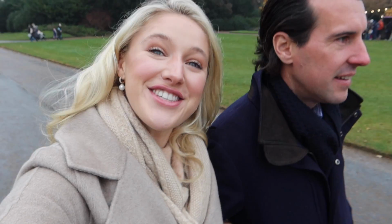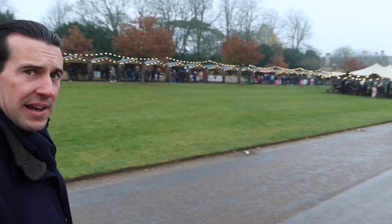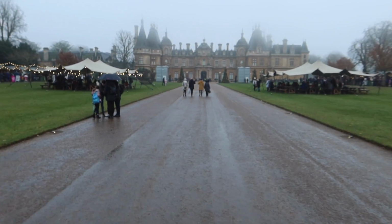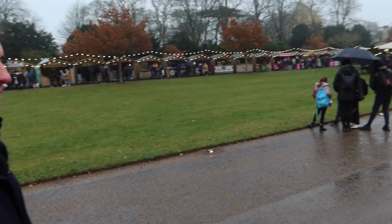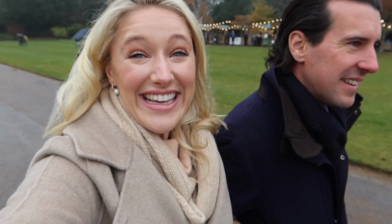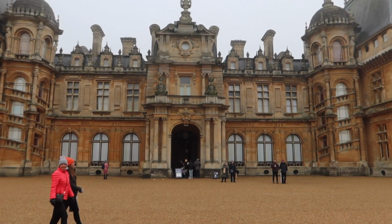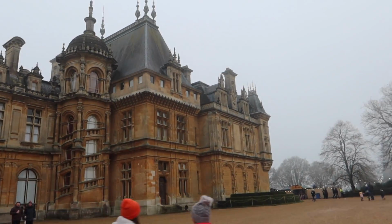We have just arrived. It looks absolutely incredible. Modest little pad. Look at how incredible the house is. And then you've got all of the little Christmas markets around the edges. Christmas carols are on and the house looks magnificent in this misty fog. I can't wait for today. We are just walking up to the main house and this is absolutely magnificent.